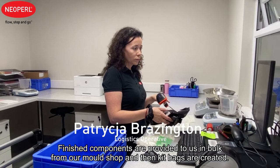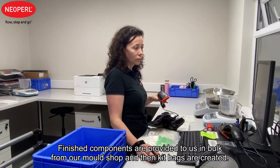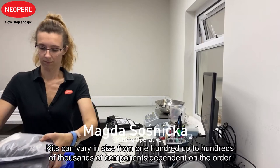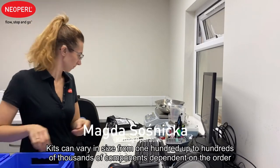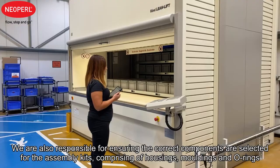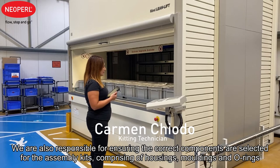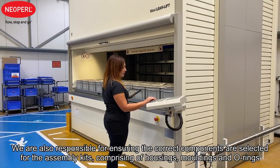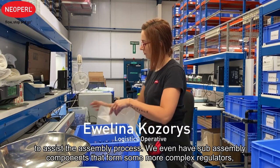Finished components are provided to us in bulk from our mould shop, and then kit bags are created. Kits can vary in size from 100 up to hundreds of thousands of components dependent on the order. We are also responsible for ensuring the correct components are selected for the assembly kits, comprising of housings, mouldings and O-rings to assist the assembly process.